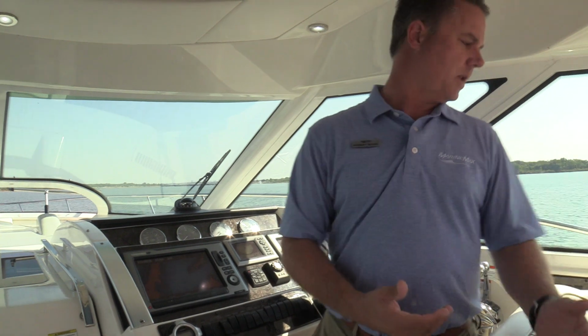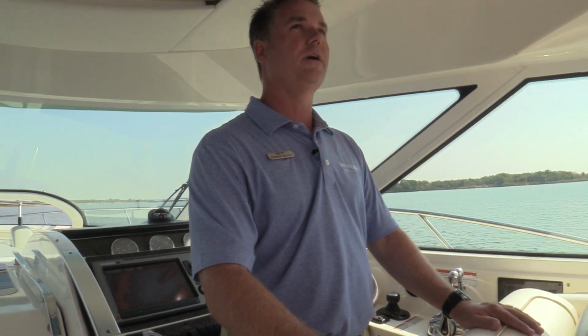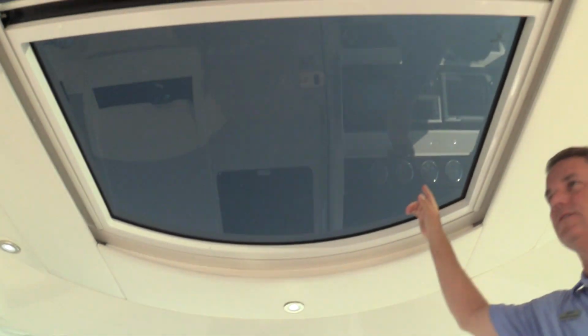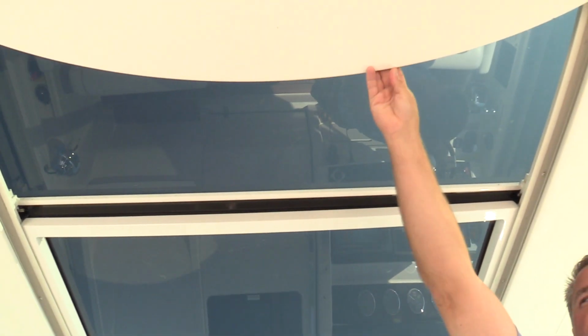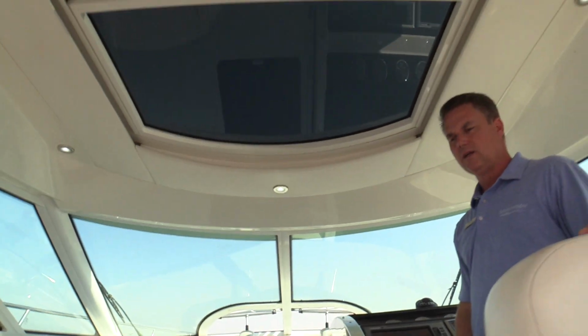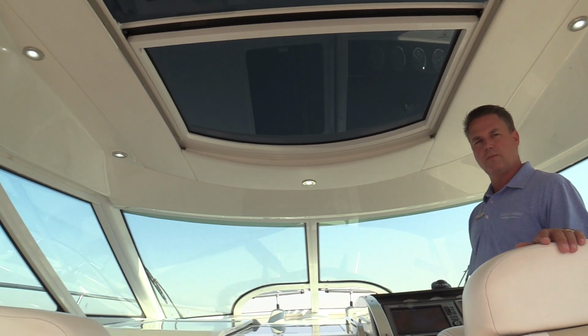It does have cockpit air and heat. I feel the cold air blowing on me right here, so on a hot day you can stay cool in here. If you want, you can open up the sky light, so on the hot summer days it does have this nice shade. You can pull the shade closed and block off that radiant heat maybe coming through the glass, but the spring and the fall and the winter you can look at the stars and open it up.